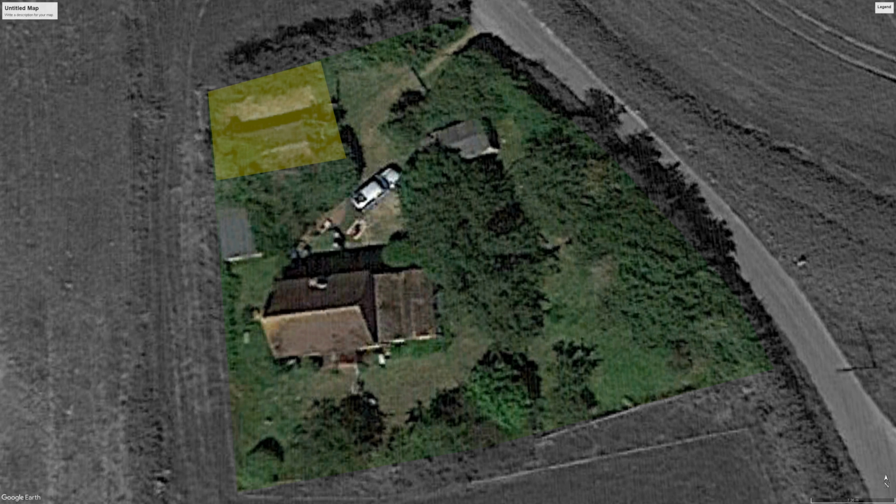Let's start up in the top left of the property with the stables. This comprises the wooden stable building itself, together with the concrete hard standing in front of it, and two small areas at either side. On the right hand side, laid to concrete, and on the left, a small dirt area that we're not quite sure what we're going to do with yet.